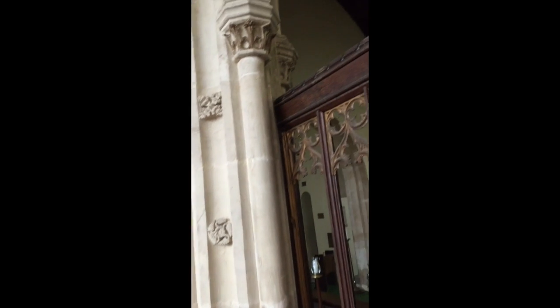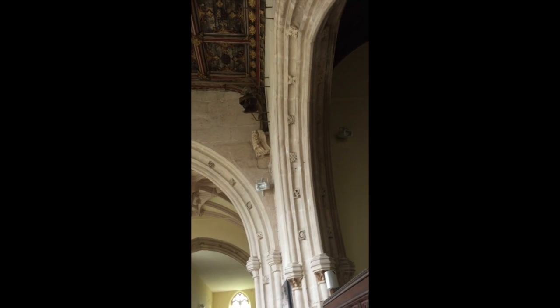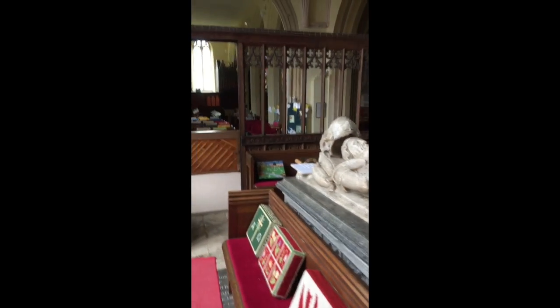And now we look back, we look up here at the capitals. There's some gold leaf, but I'm not quite sure that that's original. We see a helmet up there, presumably a funeral helmet. In fact, there are three of them left in the chantry chapel, but there are hooks for many more.